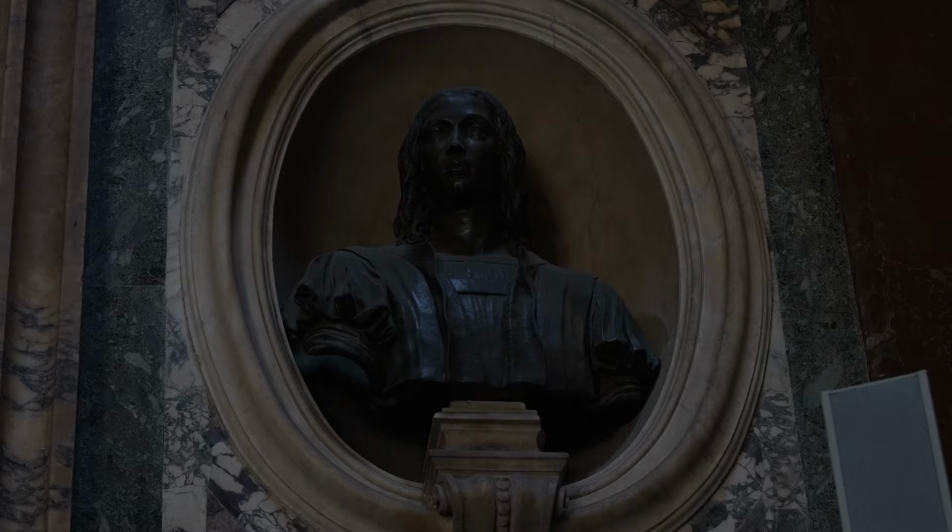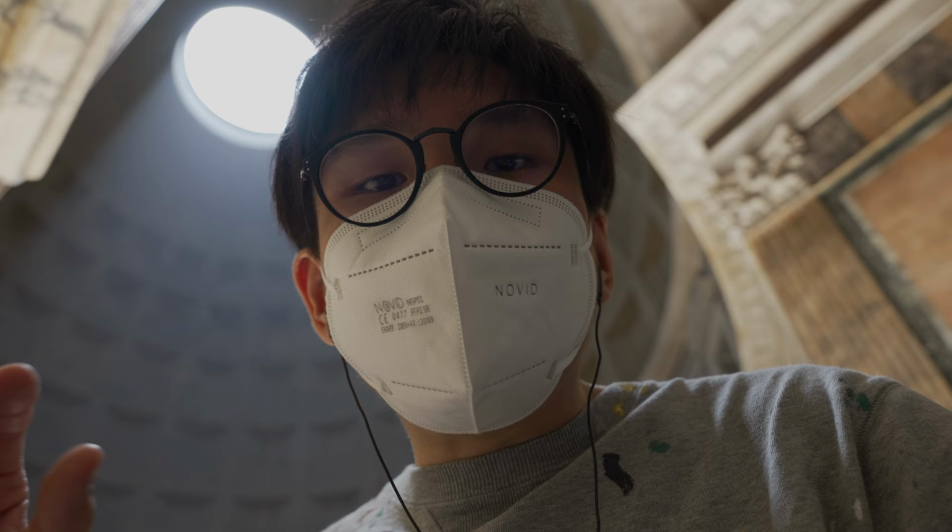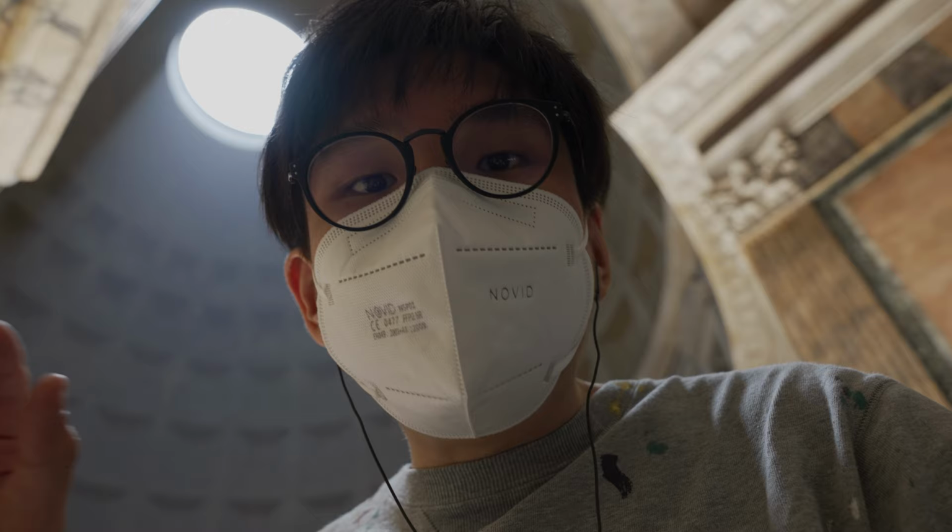So what happens when it rains? They actually have a slight indent on the marble flooring, and there are these tiny holes on some of the floors where the rainwater will be able to flow into the drain system underneath. And I think that is a very brilliant design.